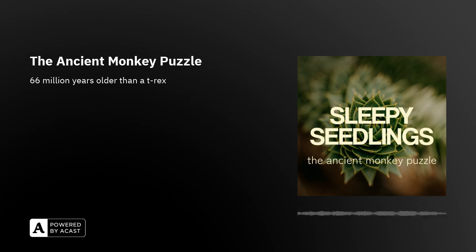And tonight we are going to embark on a tranquil journey to explore the unique and ancient monkey puzzle tree.